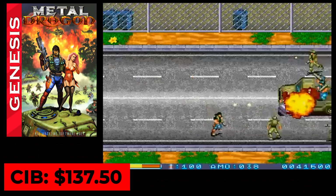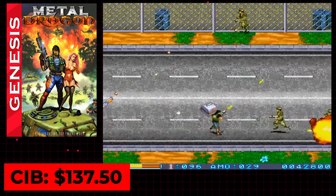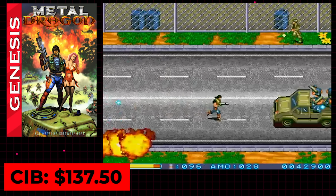Here is where I think this game needed more time in development. It's a cool concept, but it's only one player. This game would have been awesome to be co-op. Now, I know if you're going with the Metal Gear theme, you'd be like, well, how would you do that? I don't know how that comes off. But my main gripe with this game is there's no strafing.